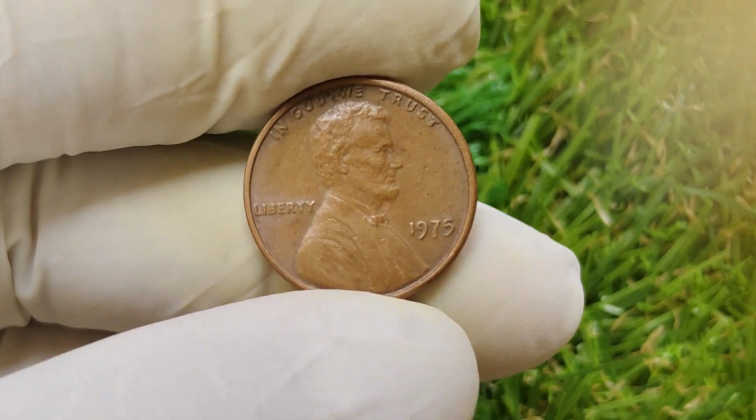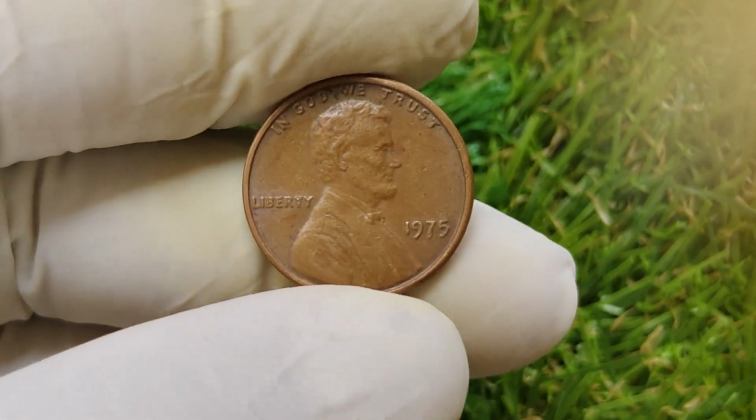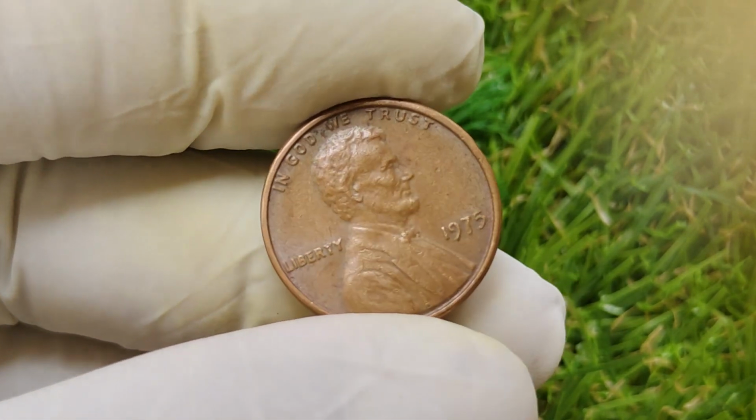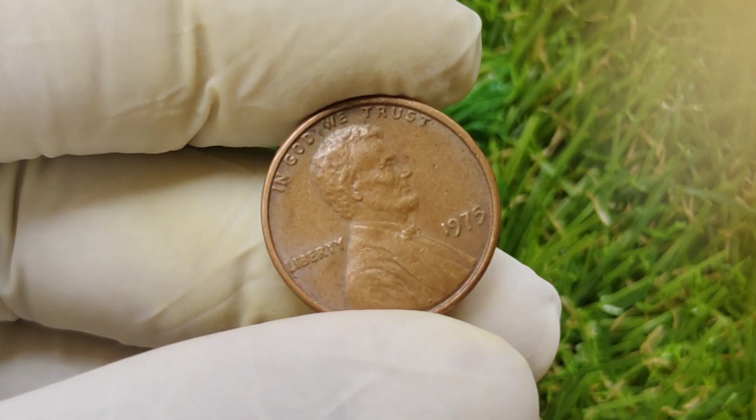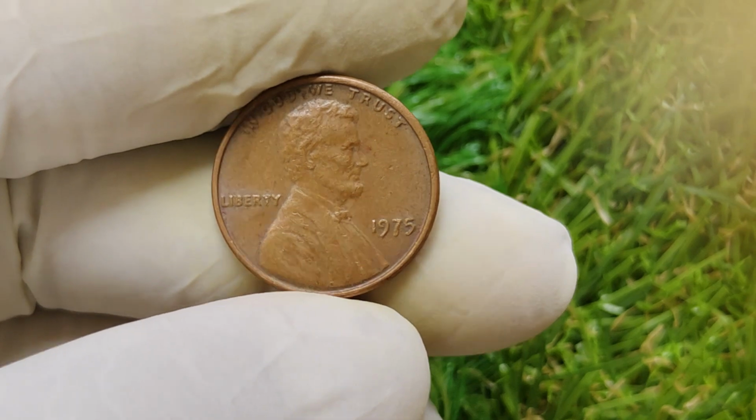Step 3. Check the color and shine. A brilliant uncirculated coin will look much different from a dull circulated one. And finally, consider grading if you think your coin is in excellent shape or has a visible error.